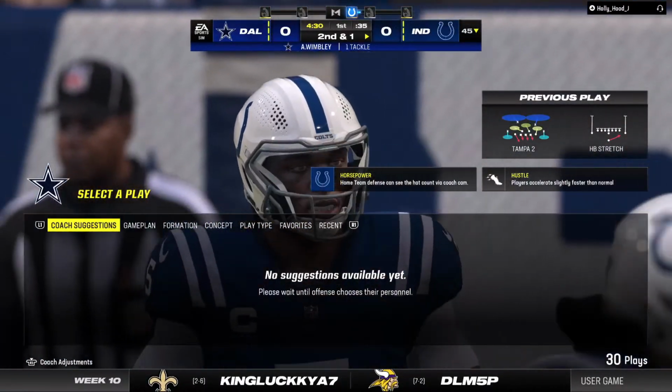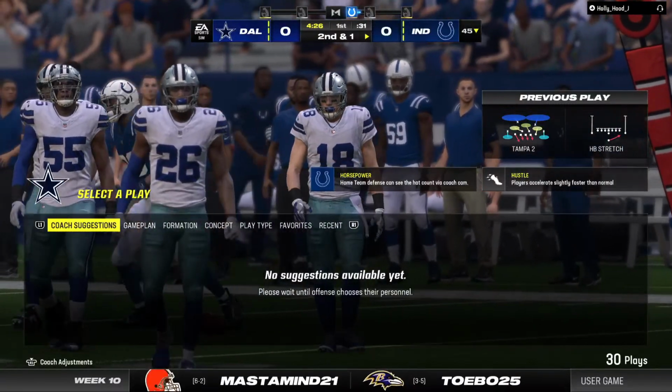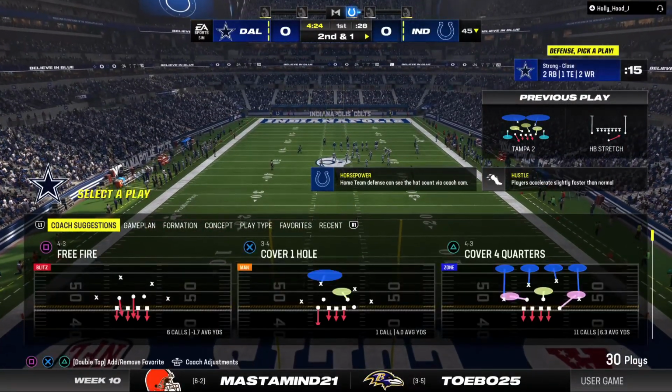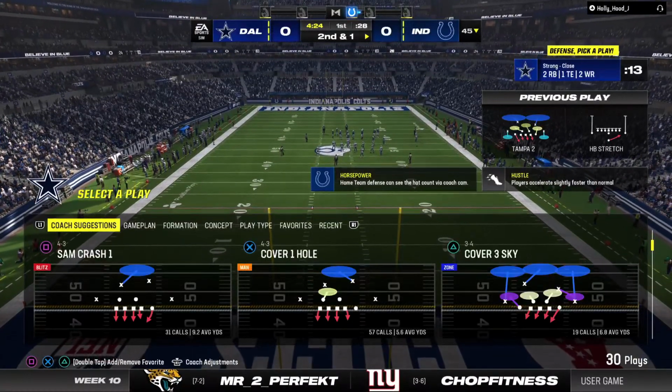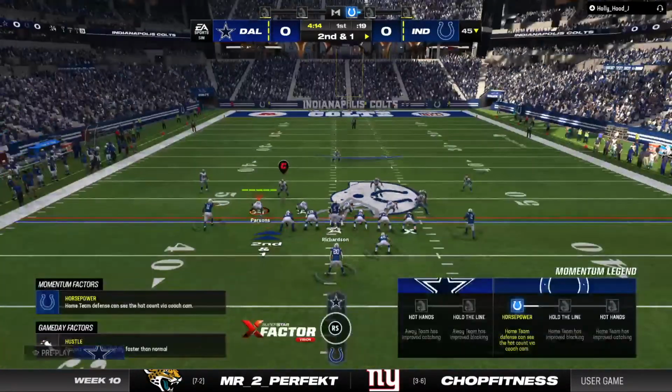Well, this defense for the Cowboys, they were very strong in the win last week over the Giants. Yeah, they held them completely out of the end zone, just held them to a field goal. So they're not just hoping for a repeat here. They're hoping to do it even better. A shutout is their goal. 2nd down and a yard.